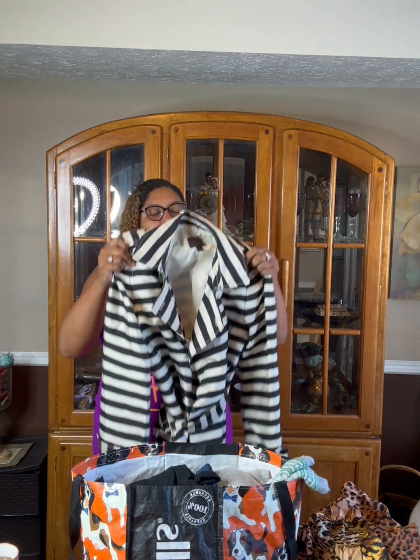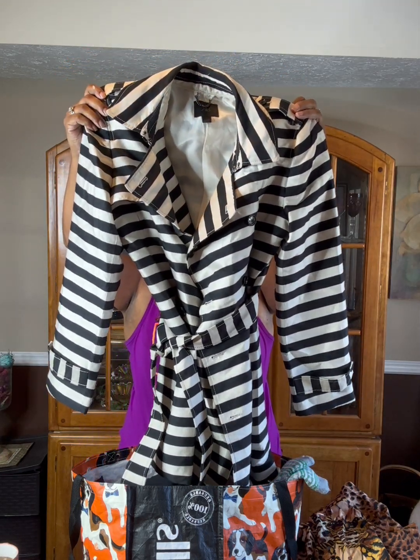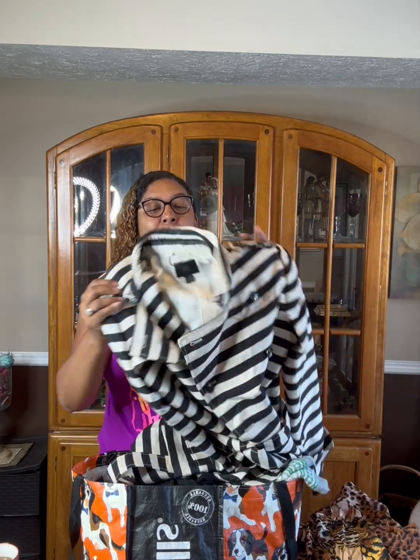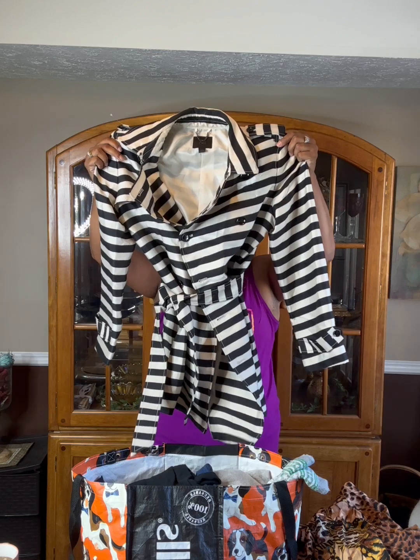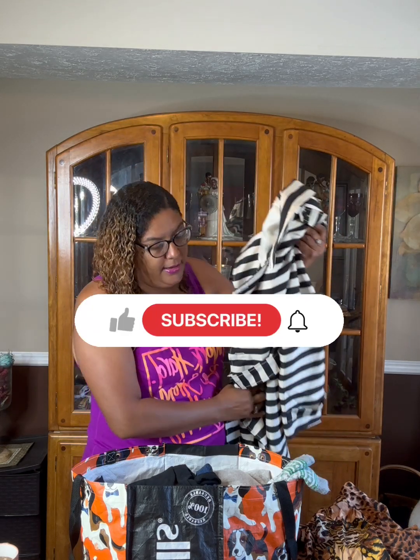So here is a Banana Republic size large, kind of a trench coat. It is a lightweight, striped. Reminds me of Beetlejuice. If anyone is old enough in the video to remember Beetlejuice, definitely reminds me of that. But I thought it was kind of cool. So it had that nice modern vibe, and it is belted. So I picked that up.